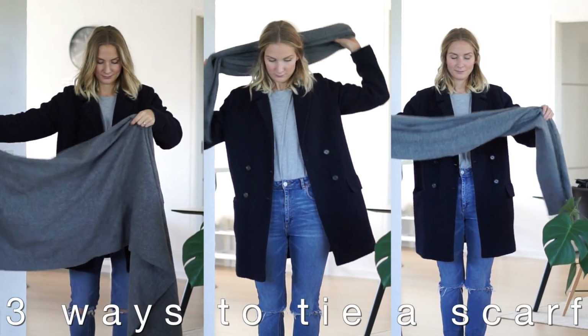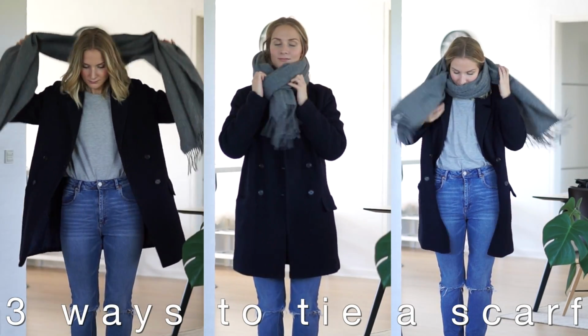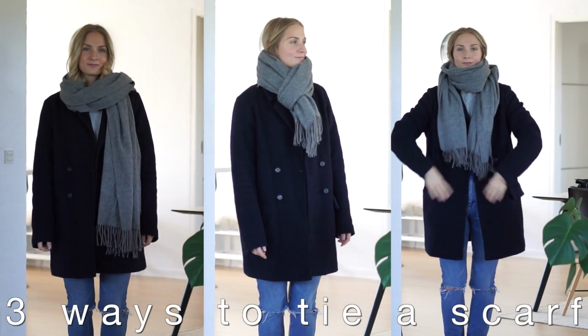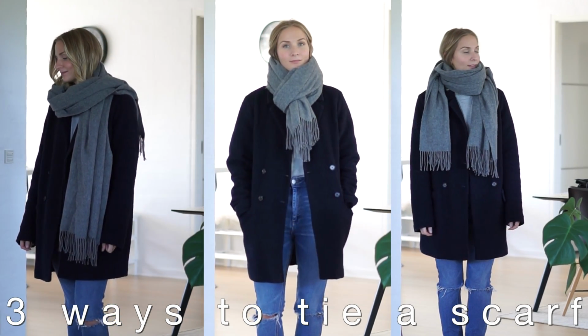A scarf is a great way to add a pop of color, but obviously it's also a very practical piece to keep you warm during autumn and winter. And as I would like to call my basic scarves, I have two big wool scarves that are super soft and just in great quality, and they kind of remind me of the popular one from Acne, the Canada scarf, but these are just a little bit more affordable. Nonetheless, they're still super great quality, so I can highly recommend these.